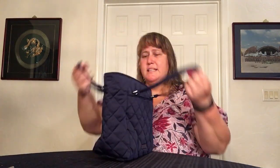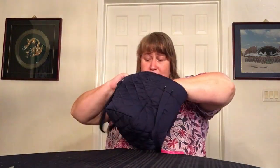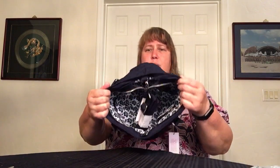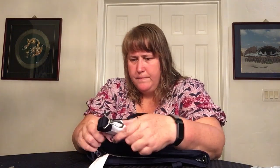So inside you have 2 slip pockets on the front and a zipper privacy pocket on the back. And that is it. It is pretty much just a bag. It does have a removable, adjustable strap, and this is an interesting strap, hang on.